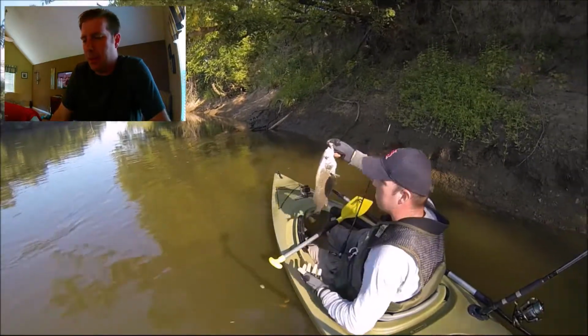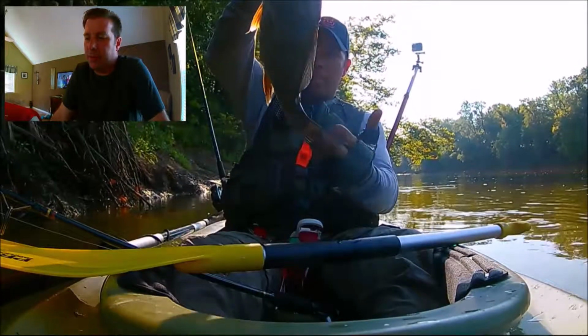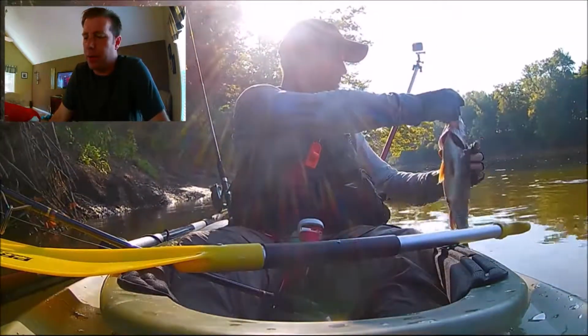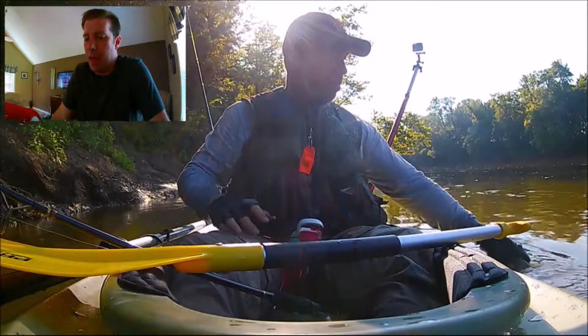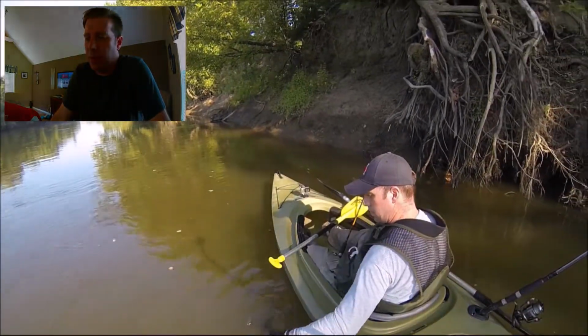I'm guessing maybe 3 pounds or so. I think they get up to 5, 6, 7 pounds. I don't know what the state record is, quite a bit bigger than that. But that's a nice-sized freshwater drum. Fun to catch.